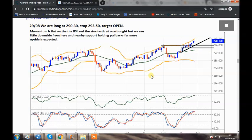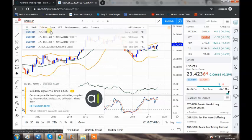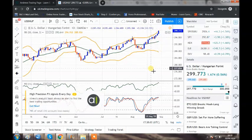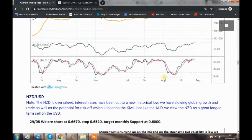Next pair, USD HUF, US dollar against the Hungarian forint, another euro correlated currency. This one's starting to move nicely higher, and I think since I did that chart, it's probably gone higher still. Let's have a quick look. USD HUF, where are we? One day, yeah, punching higher. Got a long way to go on the upside, and I've left the target open on this one. I've got no upside to aim for historically, but fundamentals just so clearly favour the USD. So USD, yeah, if everyone says it's going to collapse, Trump wanted it down, it's looking pretty perky.